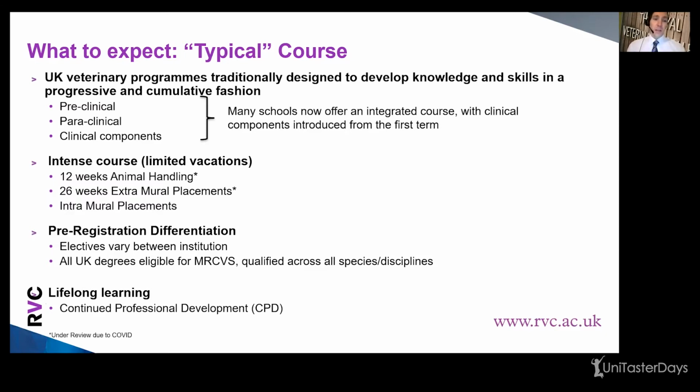So currently the placements are under review because of COVID, but typically you're looking at 12 weeks of animal handling in the first 2 years, to mirror the healthy animal focus. And then the last 3 years, a minimum of 26 weeks of hospital or clinical placements to mirror the final 3 years of most veterinary degree programs, where you're learning about the unhealthy animal and then practicing under supervision in practices and hospitals around the UK. Now, some of you might be interested in a particular species.